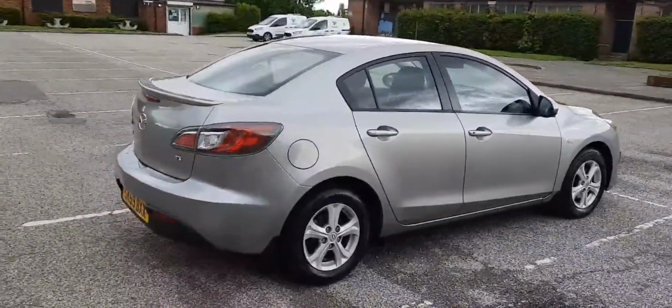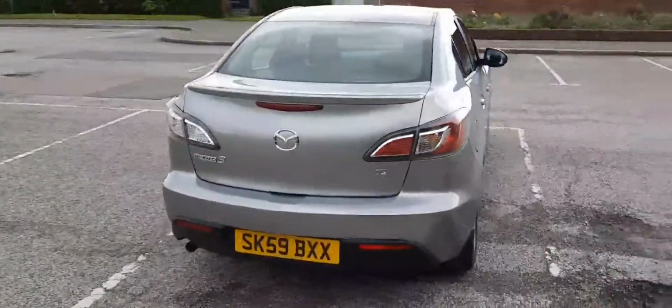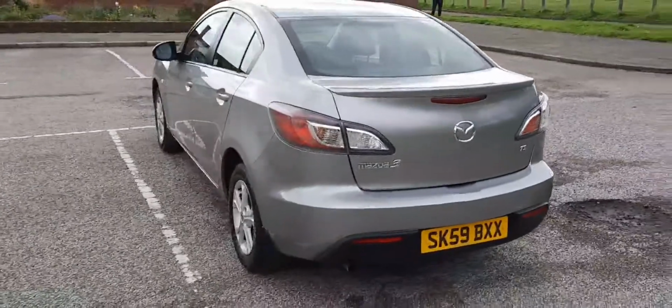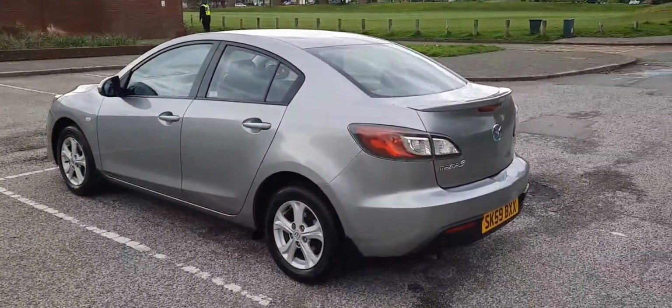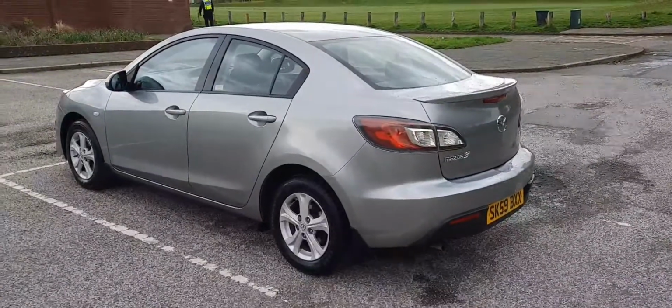This is done under 60,000 miles, presented in aluminium silver, and what makes it so rare is it's a booted car. And I've had a few of these as company cars, so you can probably tell from the enthusiasm in my voice. I'm quite excited about presenting this car. I thought this was fantastic.